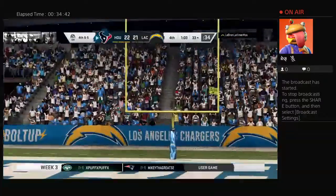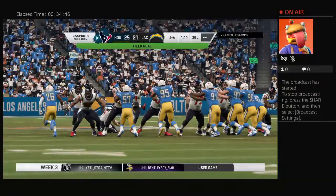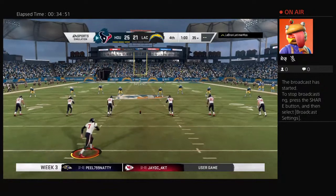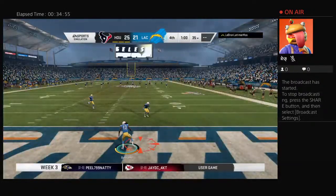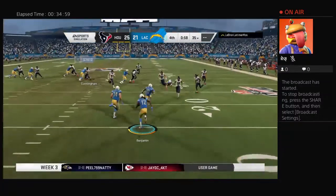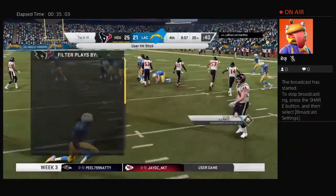The kick by Fairbairn is good. And high fives for that one as that drive ends in 3. So they get the 3, but you wonder now, is that going to be enough? Excellent question, because when I look at the smiles on that side of the field, they're a little tight, aren't they? If they had scored a touchdown there, those would be big half-moon grins right now because they'd feel a whole lot better about their position.